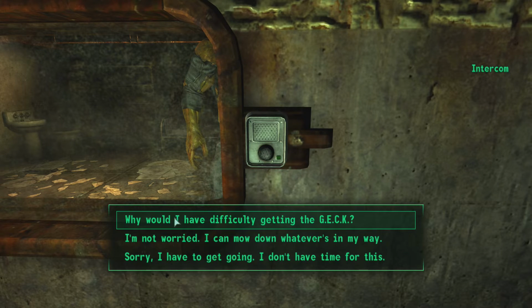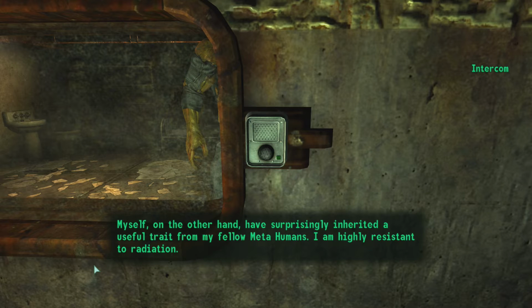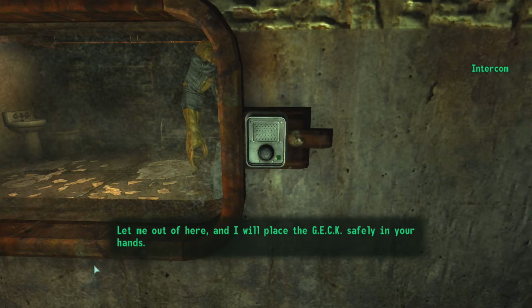Why would I have difficulty getting the Gek? The chamber in which the Gek resides is absolutely flooded with radiation. I see. It's unlikely you'd survive very long. Myself, on the other hand, have surprisingly inherited a useful trait from my fellow meta-humans. I am highly resistant to radiation. Let me out of here, and I will place the Gek safely in your hands.